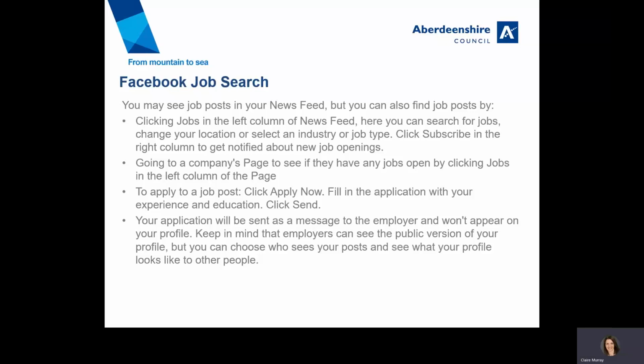Your application will be sent as a message to the employer, so it won't actually appear on your profile. However, you should bear in mind that your employer will be able to see the public version of your profile on your Facebook page, so ensure that it's something that you are happy for your future employer to look at. Have a think about how it represents you as an individual.